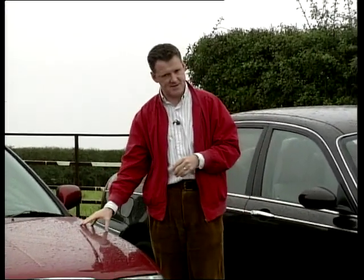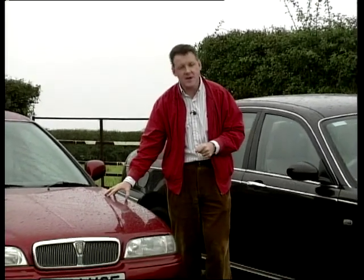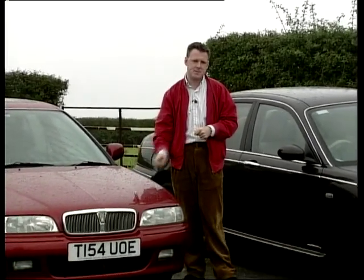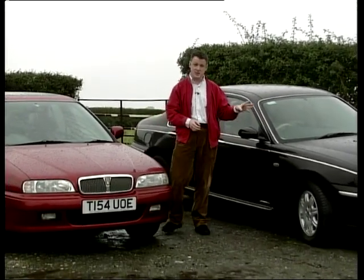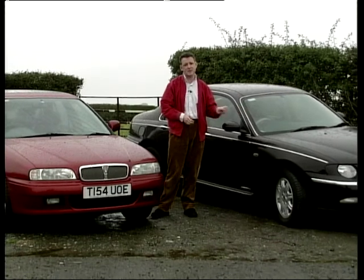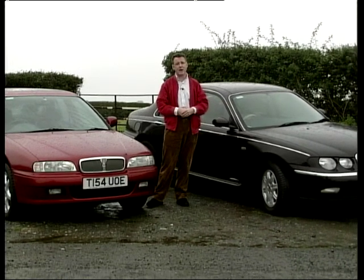How about a Rover 600? 2 years old or so, yours for as little as £6,000. Or the more recent Rover 75. These are beginning to tumble back in price. £13,000 would buy you a nearly new example like this.